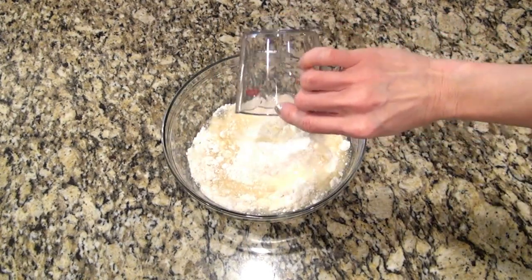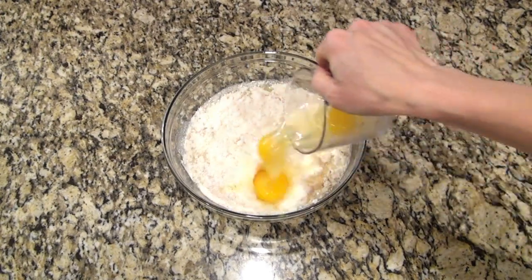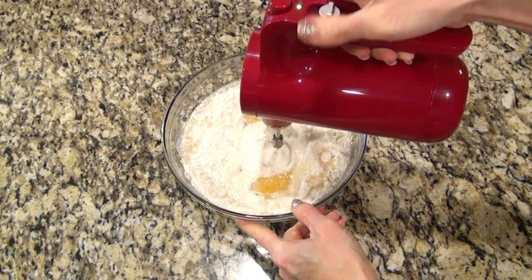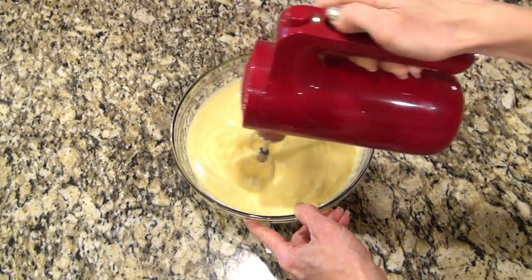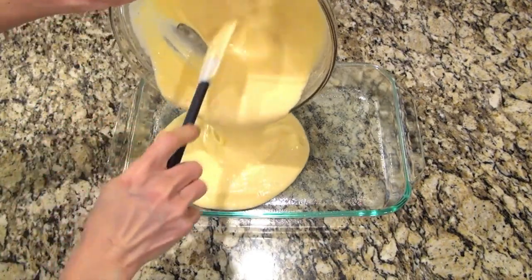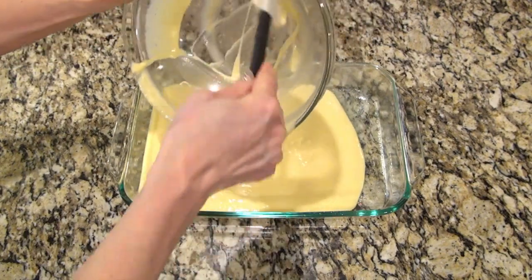And for the cake mix I used, it called for 1/3 cup of oil, 1 cup of water, but I used milk instead, and 3 eggs. I used my electric mixer for this, and I mixed it until everything was well combined. I'm using a 9x13 inch baking dish for this. I did spray it with nonstick spray, then I poured in that cake batter.